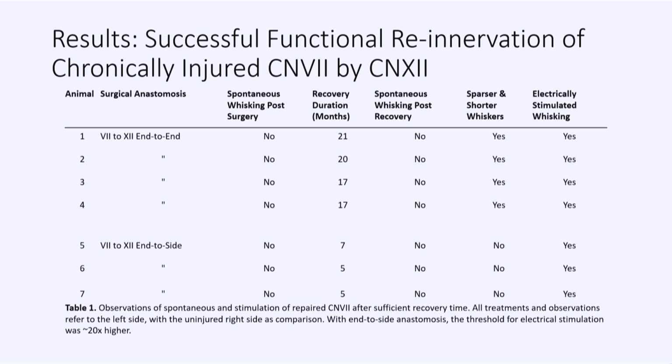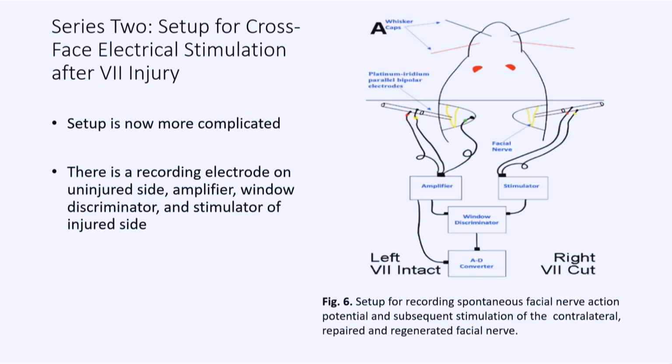But then what you can see in the column all the way on the right is that all of them were able to have movement due to electrical stimulation. So it gave us hope that if we create a bionic device, we would be able to successfully stimulate the nerves and it would actually work.